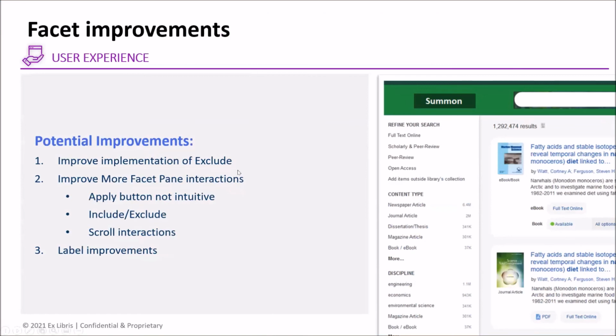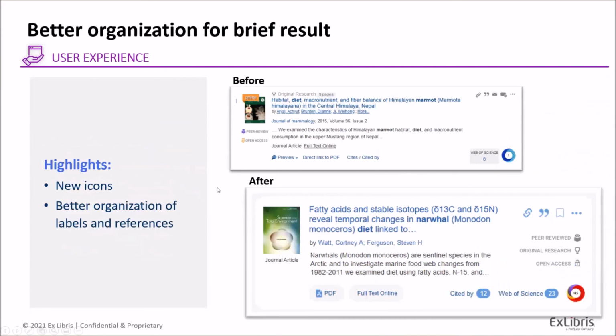Next I want to talk a little bit about how we're organizing information in the brief results. It's been about 5 years since we overhauled the, or did any significant changes to the results page. Since then, we've added a lot of different information. If you look at that before picture at the top, when you've got the original research indicator above the result, underneath the thumbnail, you've got the peer review icon, the open access icon. We've added Web of Science and the altmetric donut there on the right. We've added citation trail. All of these things have come since that redesign. So we're taking a look at how these things can work better together.